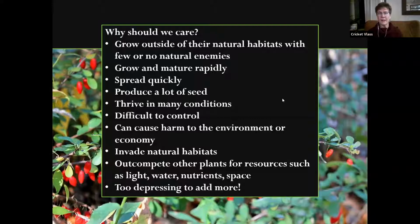So, why should we care about invasives? Things are green, things are growing, the birds are eating, everything's pretty good out there, right? Well, unfortunately, if you can't identify the difference between plants that we really want there and ones that we don't, it can be an issue. The issues are that, first of all, invasives have become invasives because they've come from someplace else and they're here and they don't have any natural enemies to keep them in check.